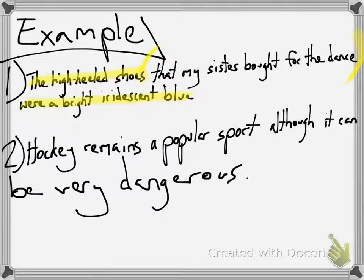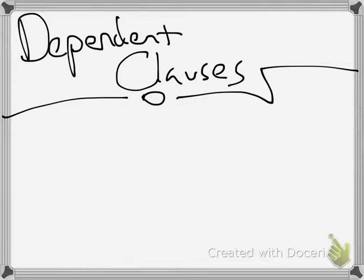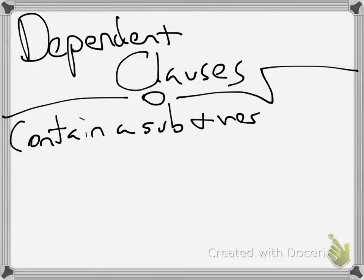Hockey remains a popular sport, although it can be very dangerous. "Hockey remains a popular sport" is the independent clause. So now let's take a look at dependent clauses. Dependent clauses, very simply, contain a subject and a verb, but they can't stand on their own.